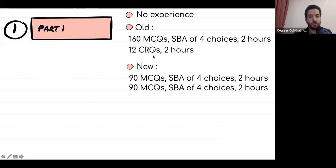Fortunately, starting from the January 2021 exam, this exam will change. Meaning that starting from the exams next month, the exam will be conducted as 2 papers: 90 MCQs, single best answer of 4 options in 2 hours, followed by a break. Then another paper of 90 MCQs, single best answer of 4 options in another 2 hours. So this will be the new system of the part 1.